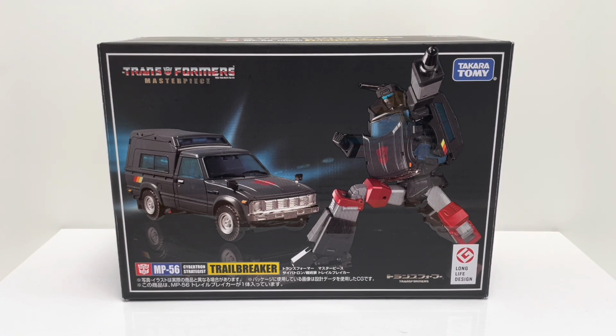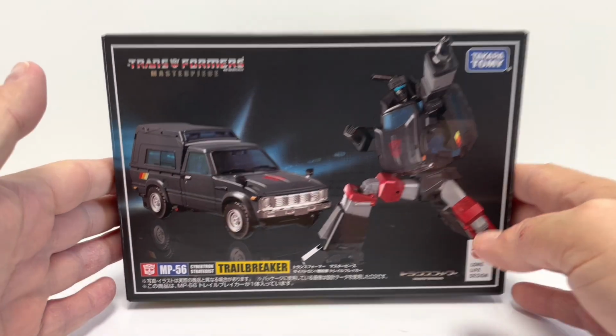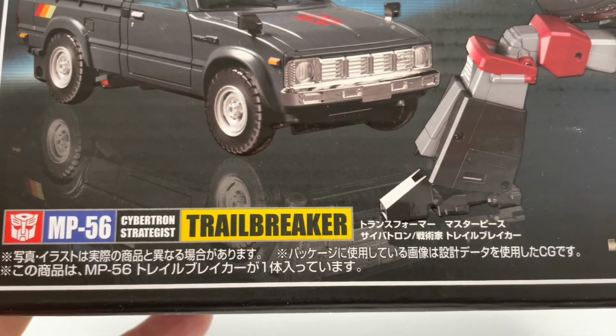So anyways, let's take a quick look at the packaging. Of course, you have a very cool picture of Trailbreaker in his robot mode and his vehicle mode. And then you have Takara Tomy, of course, Transformers Masterpiece. Now it is number 56, Cybertron Strategist Trailbreaker, as I mentioned, and a lot of just Japanese on the bottom there.